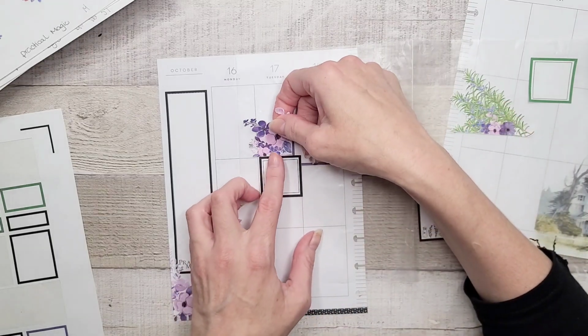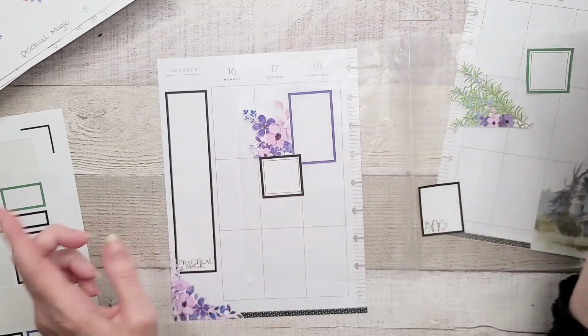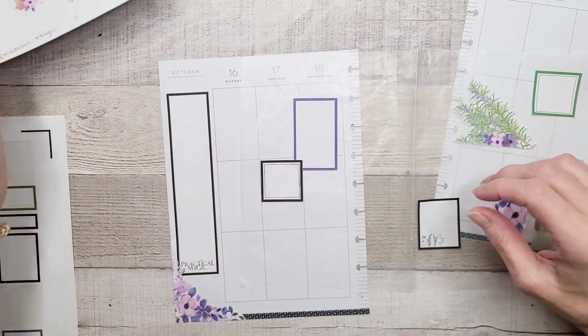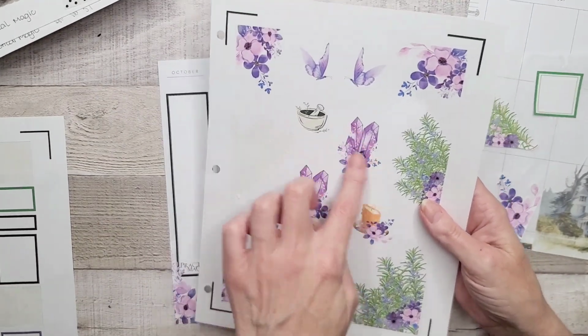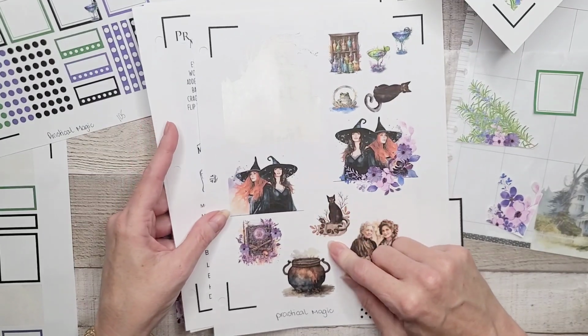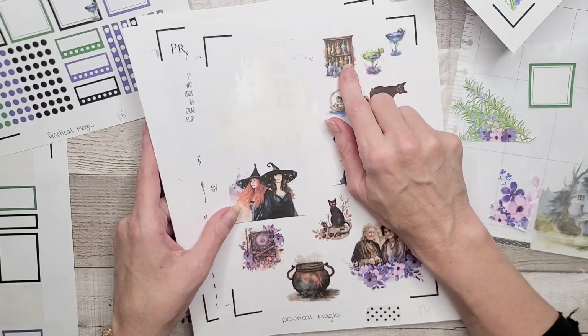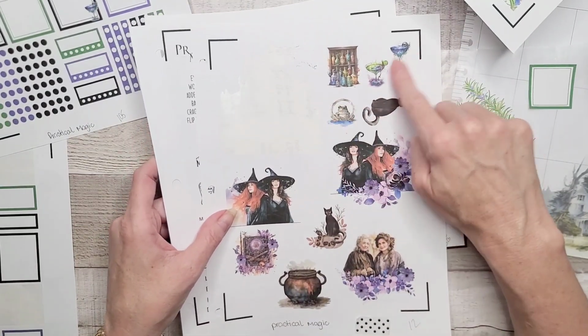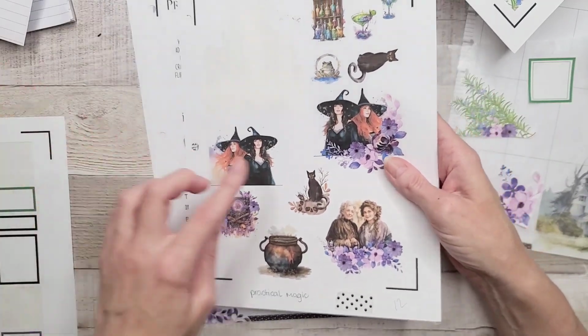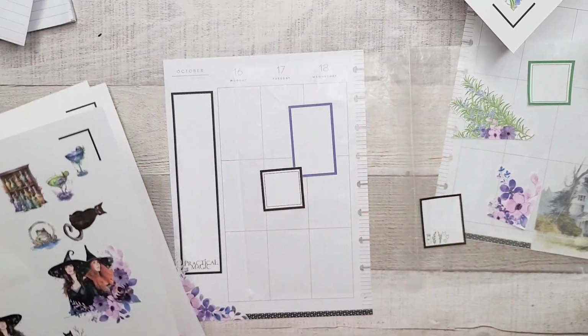I could bring in this little floral piece here, which is kind of nice, right? I also have candles, crystals. I did a cat. I did the book. We did a potion cabinet. We got the margaritas. We got the frog and the ring. And then, of course, we've got the girls. And I really want to bring the girls in, too.